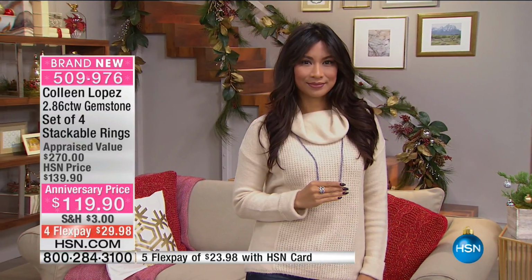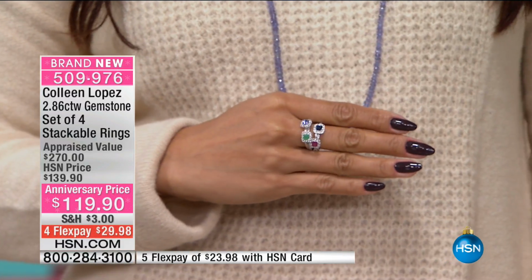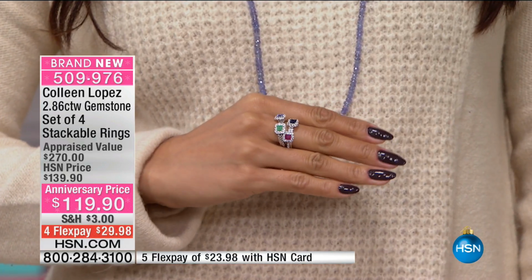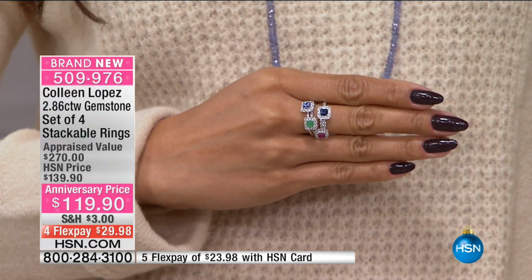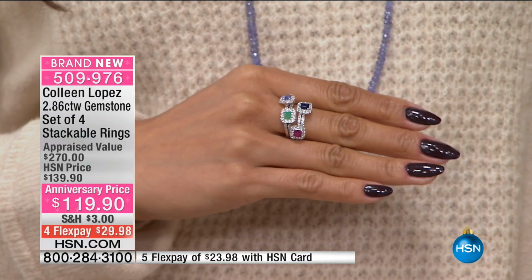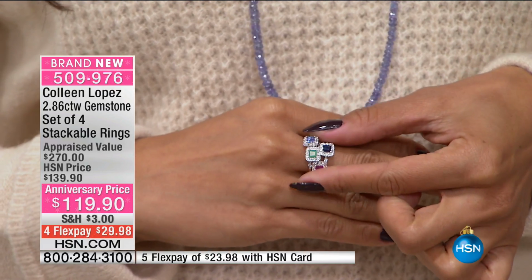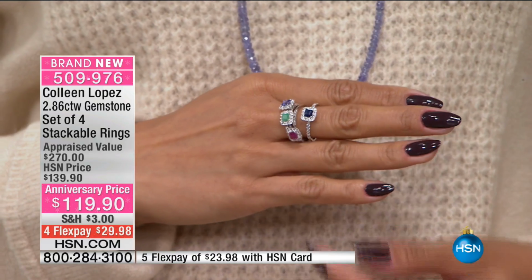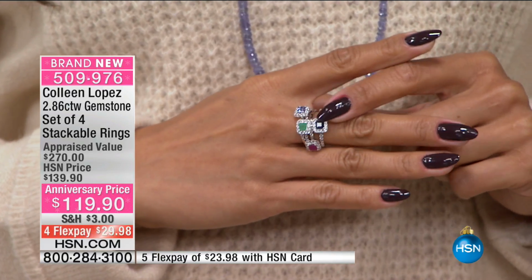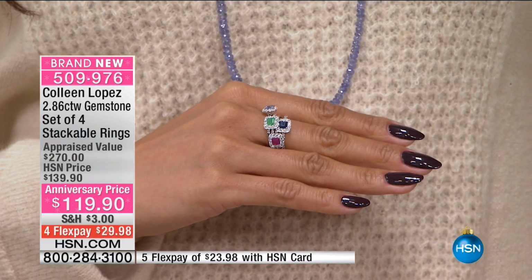So these are all genuine gemstones across the board, through and through. And not only are you getting the beautiful gemstones that I just mentioned, ruby, emerald, sapphire, and purple tanzanite, all of the white stone that you see going around is genuine white topaz. I gotta tell you, I think this is phenomenal. I have never seen us do something like this before. The appraised value on these rings is $270, more than double what you're spending today.